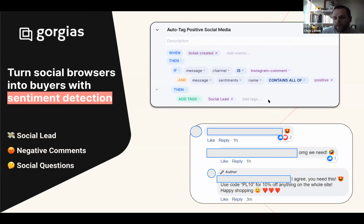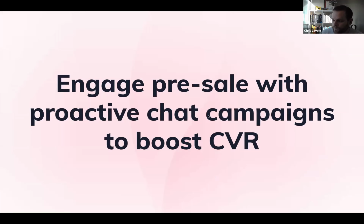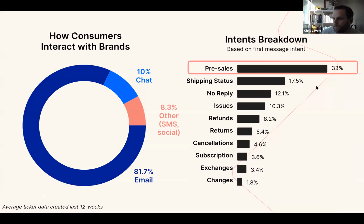So this is an easy way to keep up with a high engagement for those brands who have, say, 1 million+ followers. Second tip, and I'll really speed up here, is engaging pre-sale with some proactive campaigns. So if you look at this intent breakdown chart again, 1/3 of the first messages are actually based on pre-sales, right? So this is no longer just a purely post-purchase conversation.